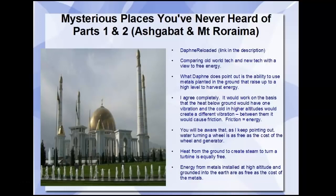So you'll be aware that, as I keep pointing out, water turning a wheel is as free as the cost of the wheel and the generator. And heat from the ground to create steam to turn a turbine is equally free. The steam is free. Energy from metals installed at high altitude and grounded into the earth costs as much as the cost of the metals.